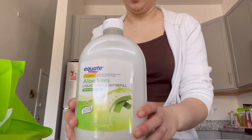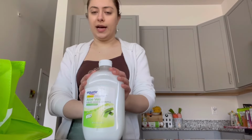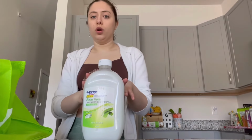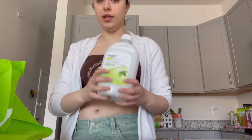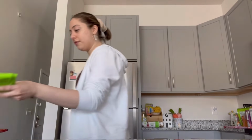It's the Equate brand aloe vera liquid hand soap. Now my soap dispensers are actually foaming, but what you can do is buy liquid hand soap, which is much cheaper than foaming hand soap, and you can dilute it either 3-to-1 or 4-to-1. And it works just great. So that's what I will be doing. Now on to the really fun stuff.